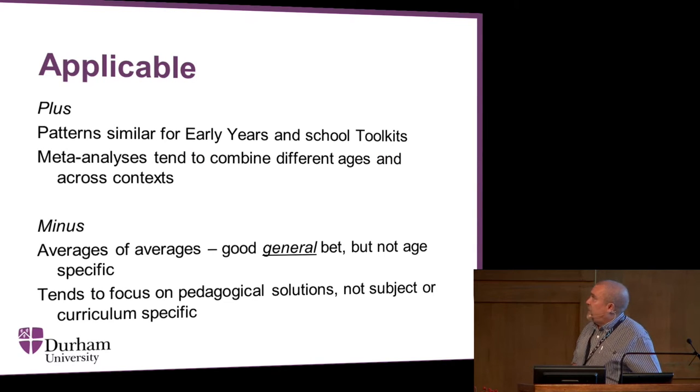In terms of applicability, again, this is hard to work out, but we've chosen the themes according to what schools are interested in. You can see the pattern of hits. The overall patterns of effect seem to be fairly similar. The problem, of course, is that because of the nature of the data, these only come up with a good general bet. They're averages of averages. They're not age-specific and subject-specific.